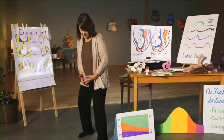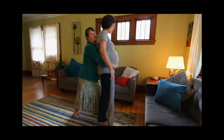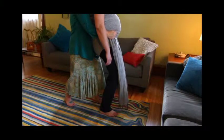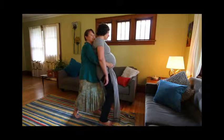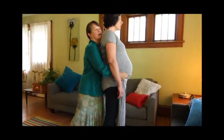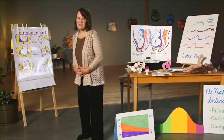We do this abdominal lift and tuck through the contraction, holding it for 10 contractions in a row. If we miss one because we went to get a drink of water or we weren't in place when the contraction started, then we don't count that one, but the next one resumes the count to 10. And this is very successful to bring the baby into the pelvis.